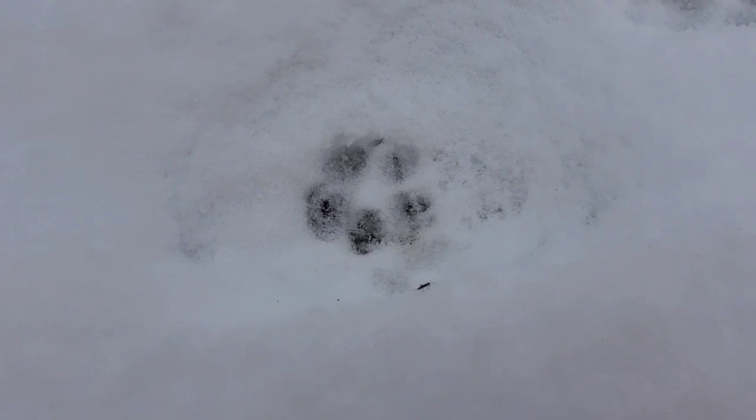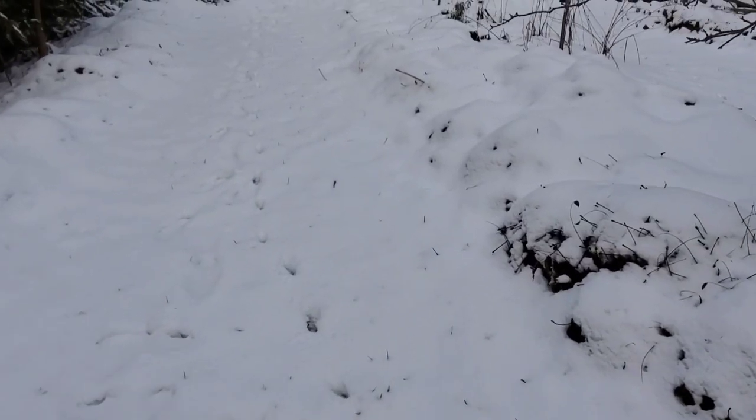You can kind of see some of them closer here. This does not look like deer whatsoever. Looks like some kind of large, rather medium-sized wolf, or a wild dog, maybe chasing whatever this is, chipmunk. And it kind of ran all down through here.